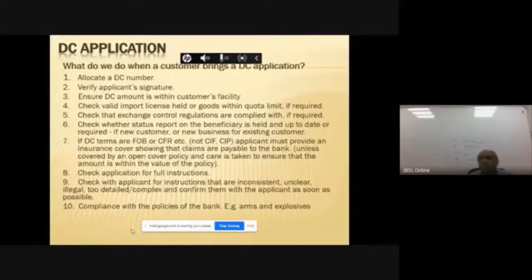Okay, then check valid import license held or goods within quota limit, if required. Again, number 3. Ensure DC amount is within customer's facility. And now I'm discussing practical things, my dear.